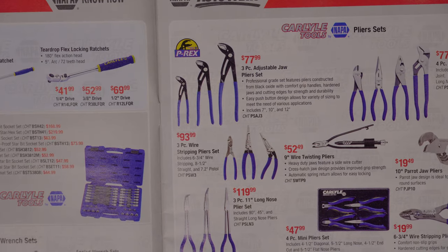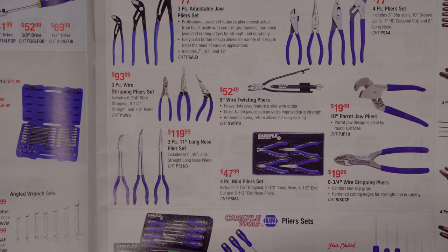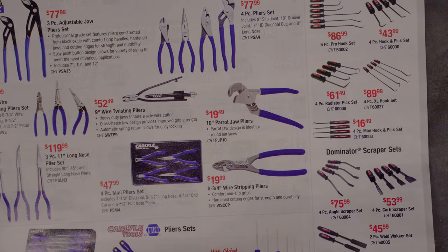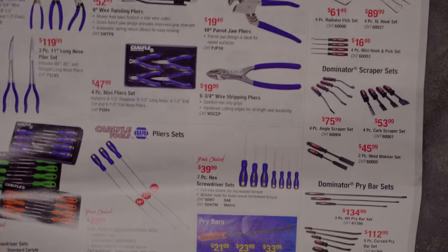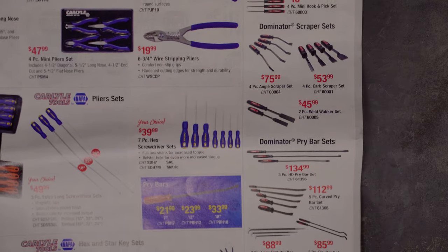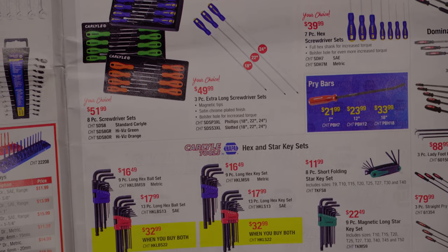Carlisle Cobra knockoffs. Pretty expensive. More Carlisle pliers, Dominator hook pick sets. Now you can get these Dominator sets on Amazon for a lot cheaper. Same thing with the pry bars. They have the Dominator pry bars on Amazon as well. We have more Carlisle tools.